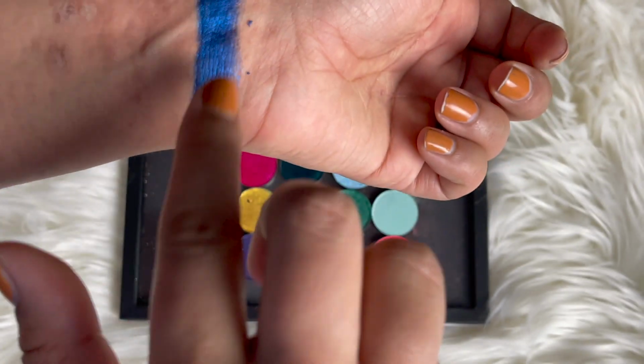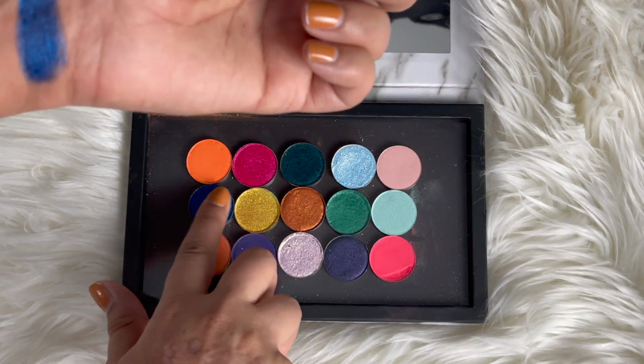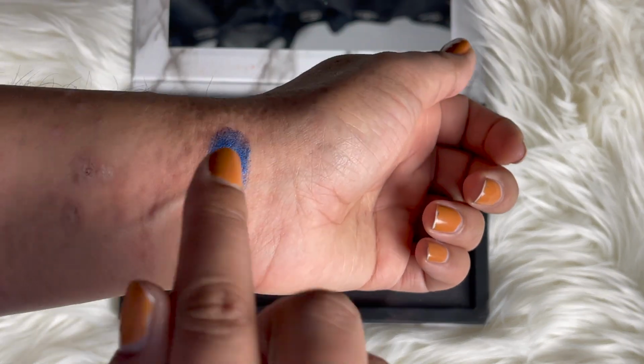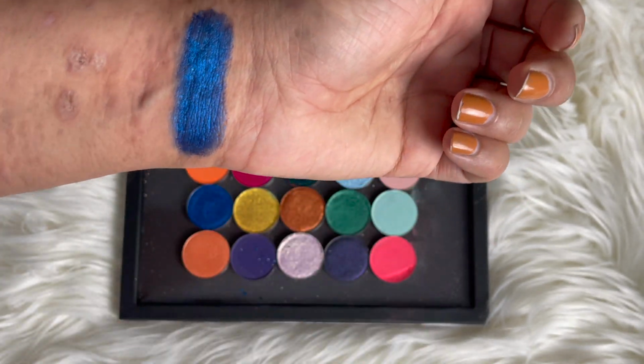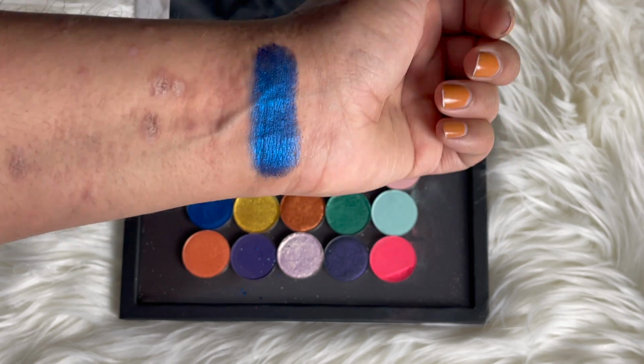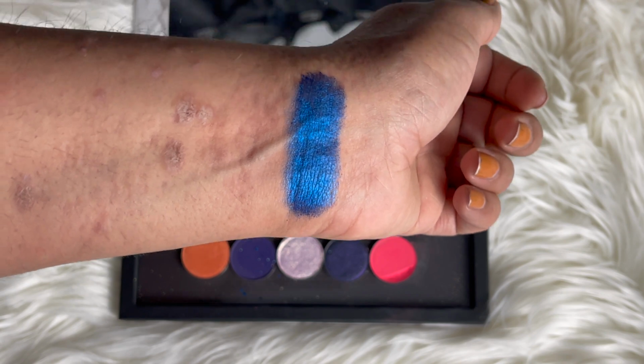I'm still not sure how I feel about these Terra Moons shadows. I think I did go a little bit overboard when I purchased them. I should have tried probably a smaller batch, but they are pretty. I'm just not sure. But there it is.